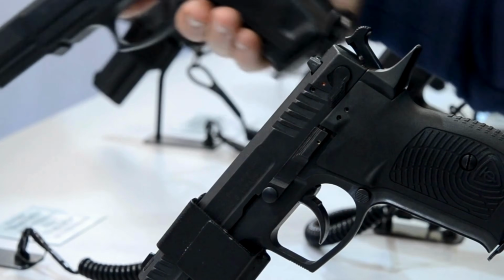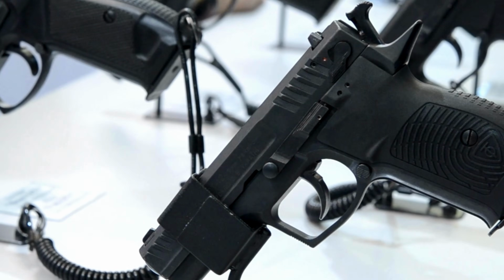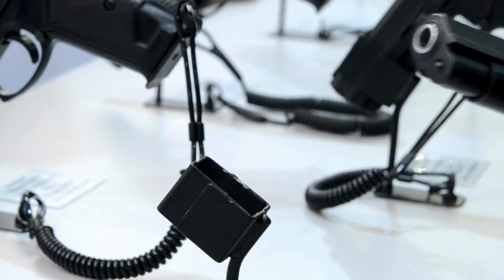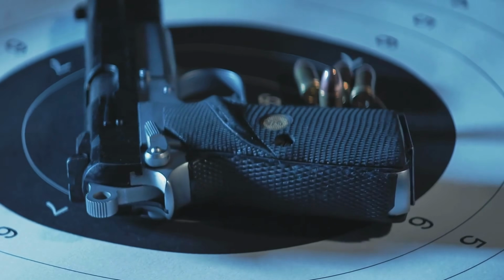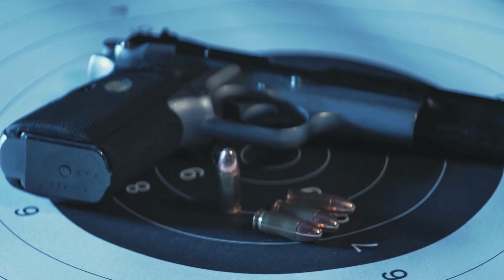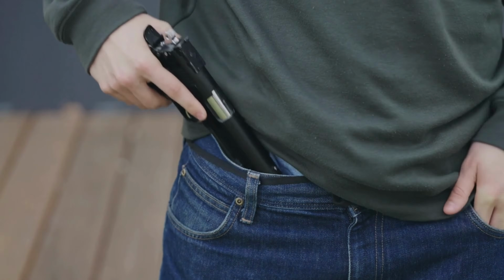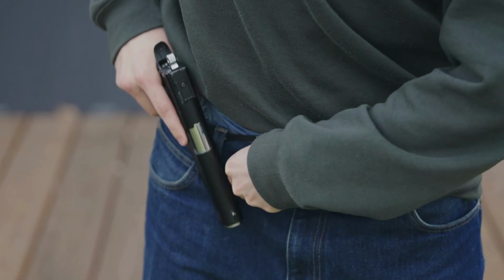In conclusion, when choosing the best .45 ACP pistols, it's important to consider factors like reliability, accuracy, and ergonomics to find the perfect fit for your needs. Whether for self-defense, competition, or collection, these top pistols offer outstanding performance and value.